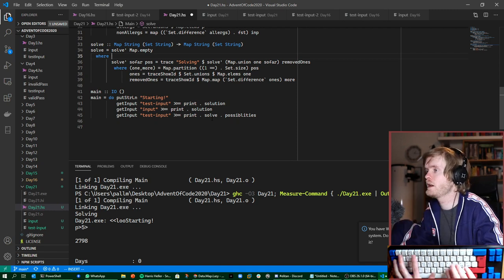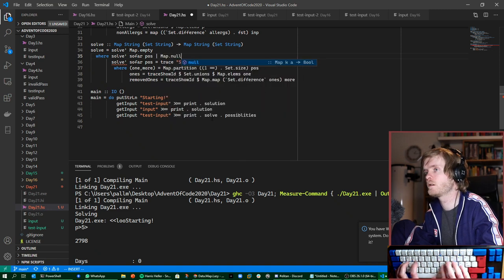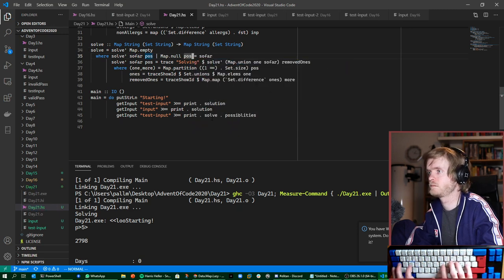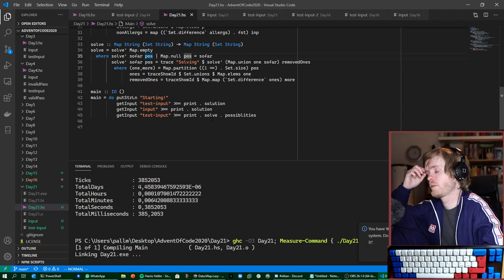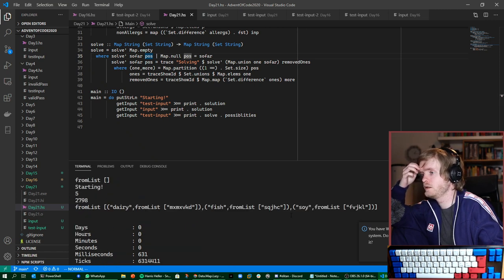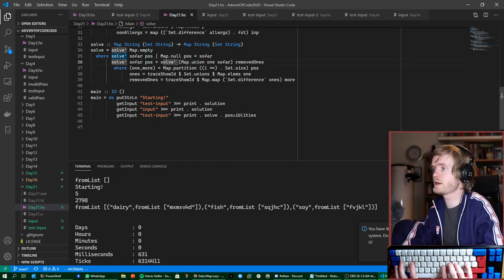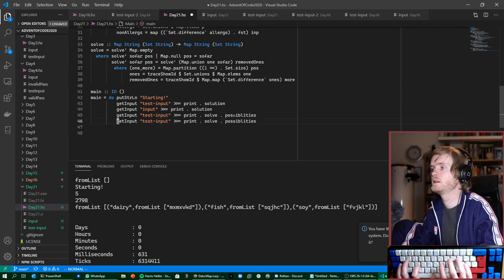So we have to say solve prime of so far and pause, in case the size of pause, so map.null pause equals so far, like this. I'm just irritated that it didn't show anything, right? But I figured out which is which. We just didn't have the loop. We just didn't have a base case, right? It's not good.